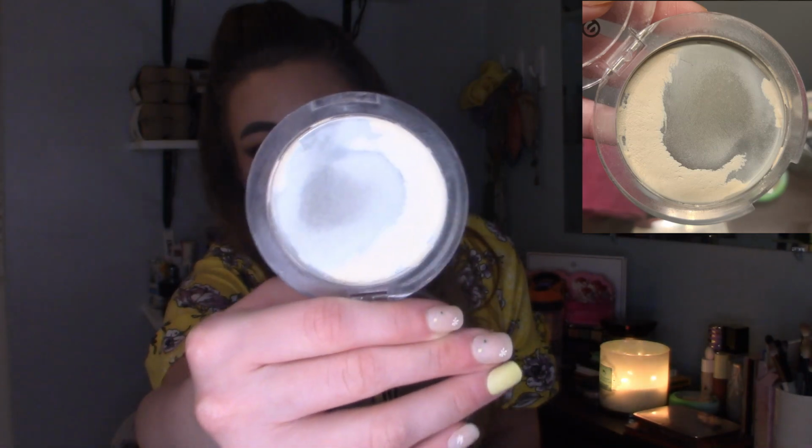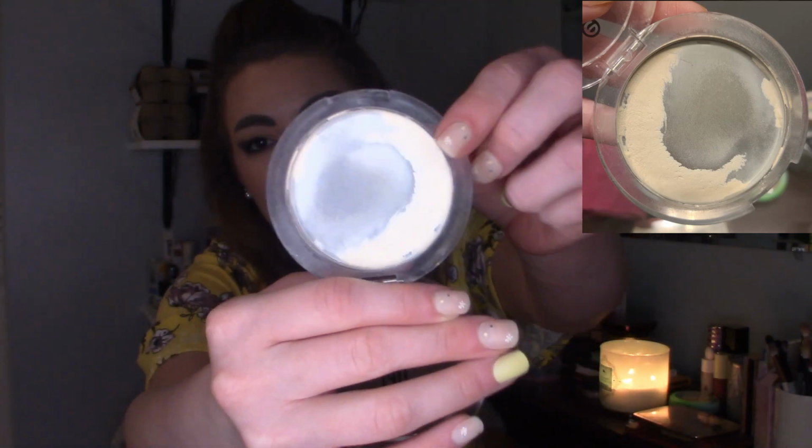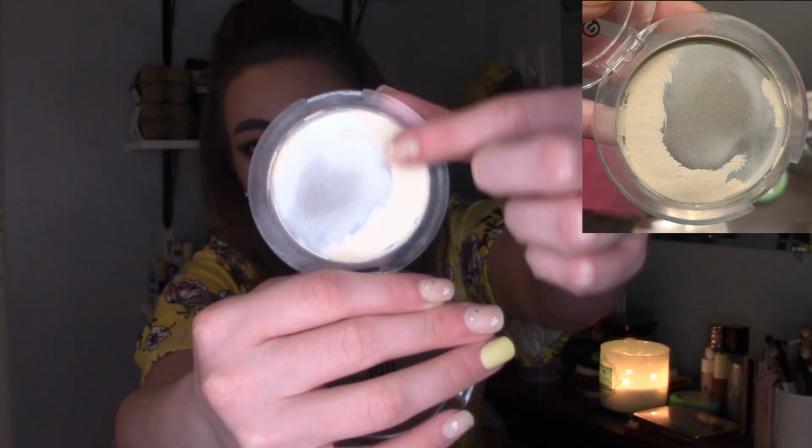Hopefully it will focus in on that so you guys can see. I know it's kind of hard because it's yellow product, but maybe I'll just include a picture over here of what it's currently looking like. I think that if I do my makeup 5 more times, I will have this finished off, rolled out.